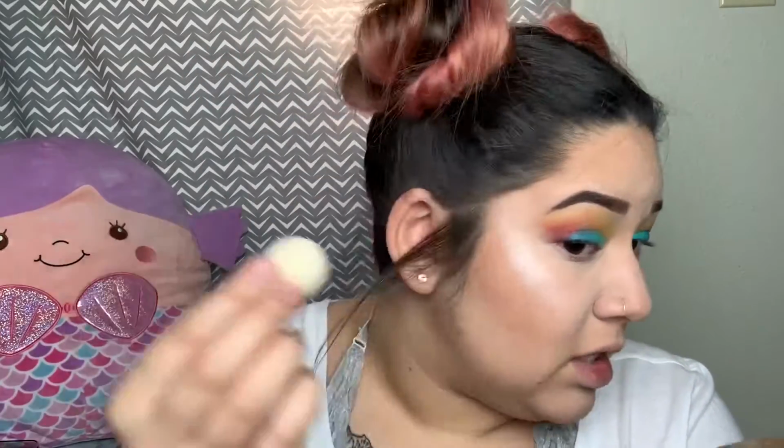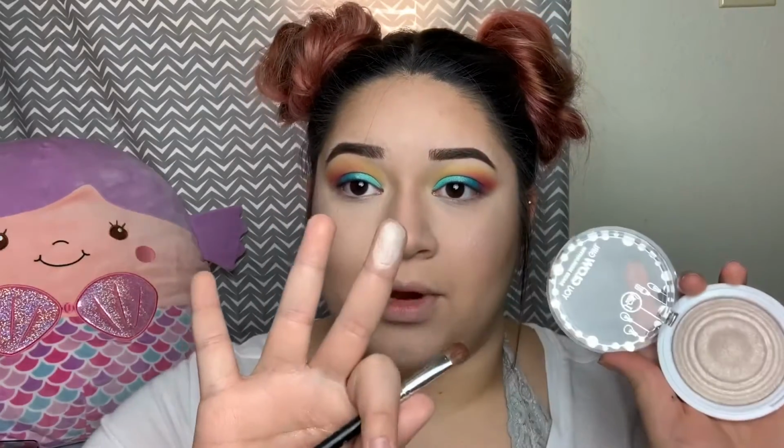The Rimmel London Good to Glow highlighter. This highlighter dries really fast and it is a liquid. Teeny tiny beauty blender and I'm going to go over my highlight zones with it. Small tapered blending brush. My cousin actually brought this to me, Jake Cat's Beauty. It's very pigmented, very pretty. We're going to use this one on our nose highlight as well as our eyebrow bone highlight.